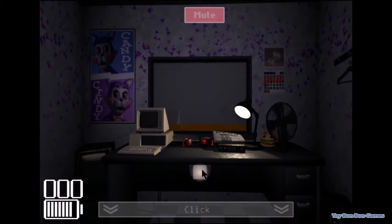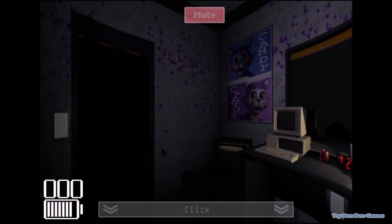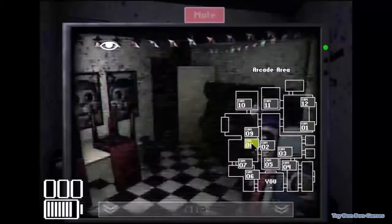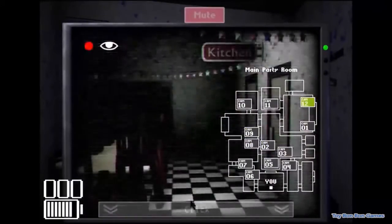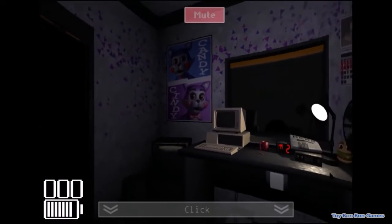All 3 doors are power driven, so basically don't use too much power, otherwise the place will shut off completely. But don't worry, as I said, the doors will open up if that happens, so you won't be trapped. I think that was all for now. Good luck on your first night here. Don't fall asleep, and have a good night.